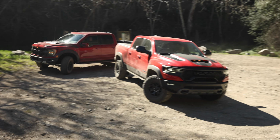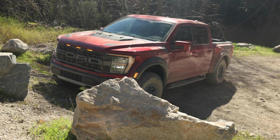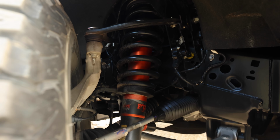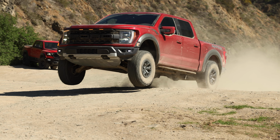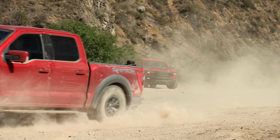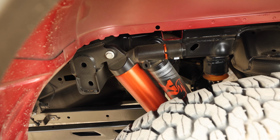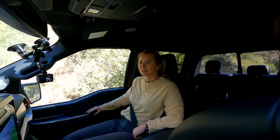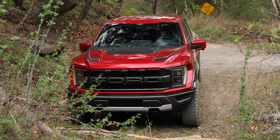So despite being down on power, the Raptor has one of the best suspensions in the game for this sort of stuff. The Fox Live Valve tech is wild, how it's constantly checking to see where the wheel positions are, if you're airborne or not. It's just crazy stuff, and it being coil sprung out back makes it a comfortable ride on-road and off-road. Game changer completely for the Raptor, 100%. Yeah, those shocks are adjusting damping 500 times a second. I mean, the rates on those are absolutely ridiculous, twice what they were in the previous-gen Raptor.